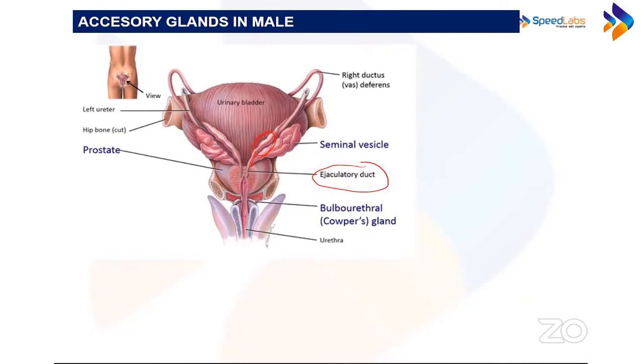I told you, the epididymis is the primary recycling unit, where due to phagocytosis the sperms are digested also. So all the time they are digested. That means the phagocytic cells will come and engulf them.